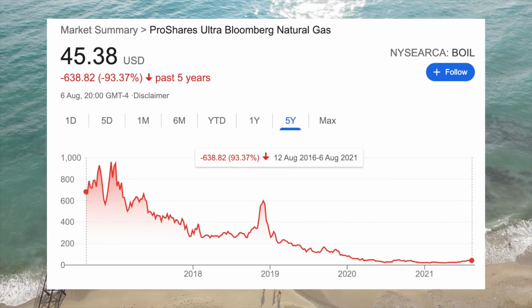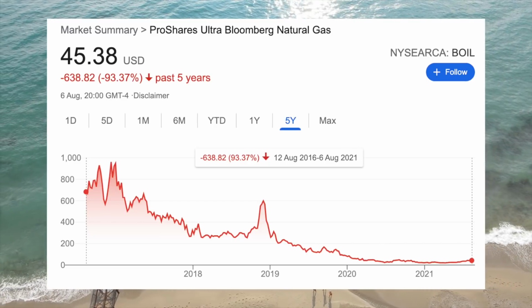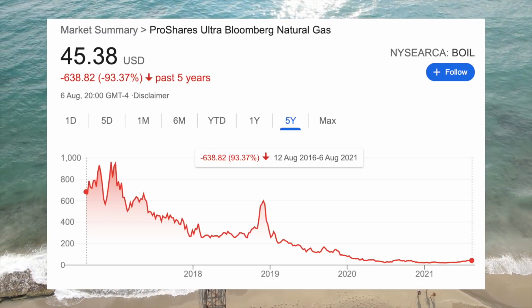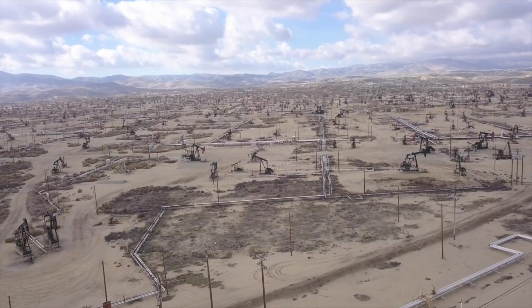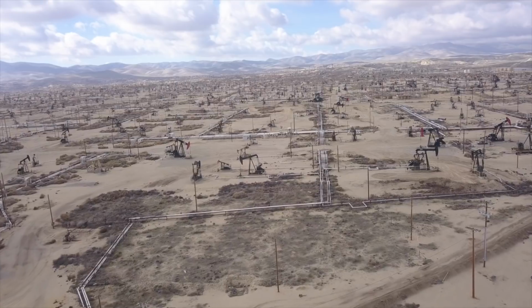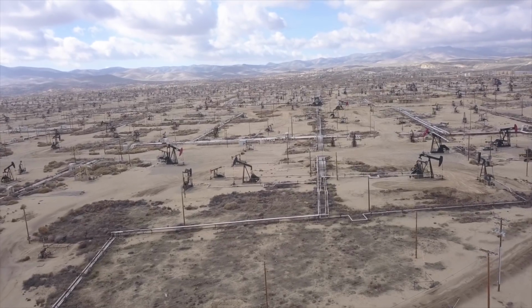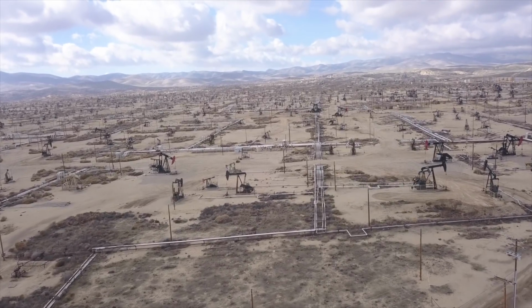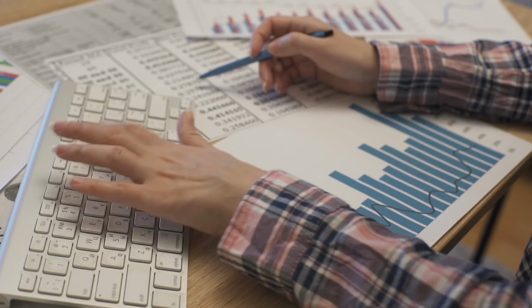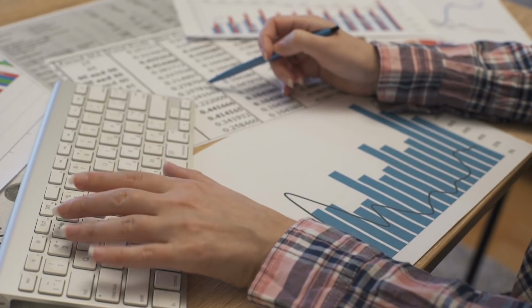It's been brought to our attention in the comments section that many investors play more exotic leveraged ETFs such as BOIL, which takes leveraged positions on natural gas futures. Leveraged ETFs linked to commodity prices are very different from leveraged stock ETFs. In many ways, they're far more risky and are probably not suitable for most investors. In this video, we'll take a deep dive into how leveraged commodity ETFs work and how they differ from leveraged stock ETFs.